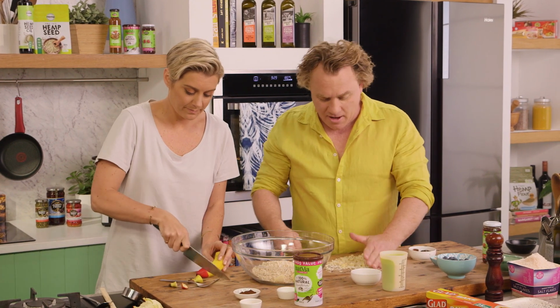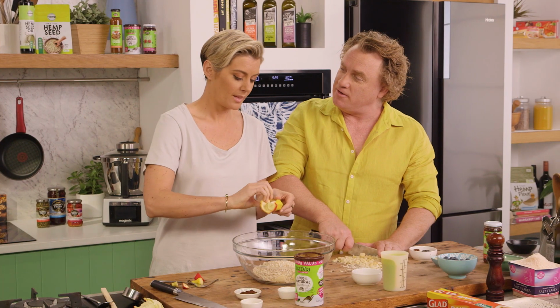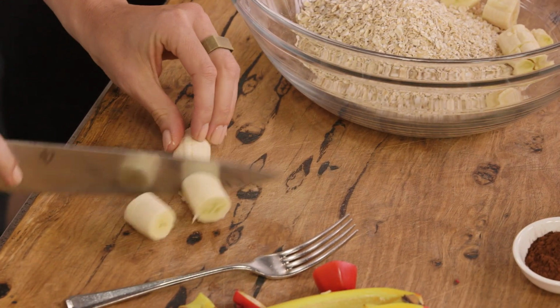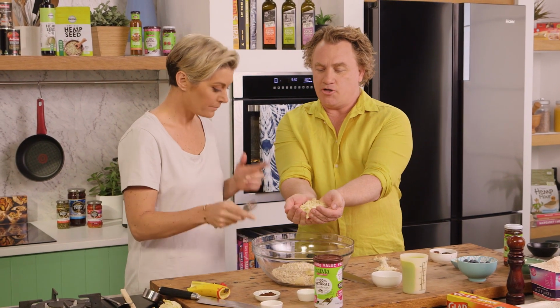I love banana. I would have banana every day, most days of the week. Isn't it brilliant? A lot of people ask, what is the food I should have before I exercise? Banana is the most fantastic thing ever. I just love it. Full of potassium as well. Now, is that chopped up enough for you, Rosie?